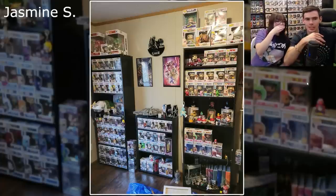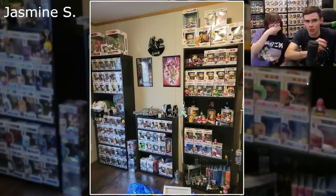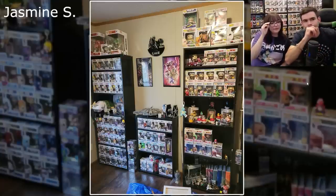So, viewability, not for every single pop, but since it's only a few, we're not going to dock you there at all. Well, I feel like there are pops behind pops, because look up there behind Eddie.